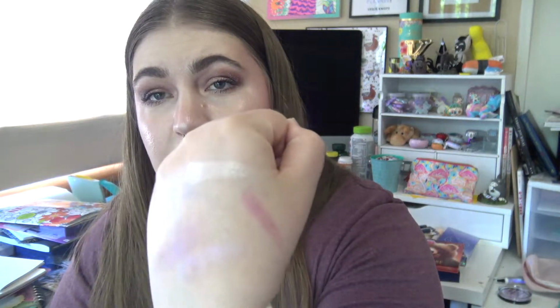I got this Colourpop Super Shock Cheek highlighter in Stole the Show. It's just a basic highlighter, but it is so pretty. It's just very sheen, do you see that? It's that stripe right there. Beautiful. This is why I need to go on a low buy, because I have no business buying more highlighters. I don't.